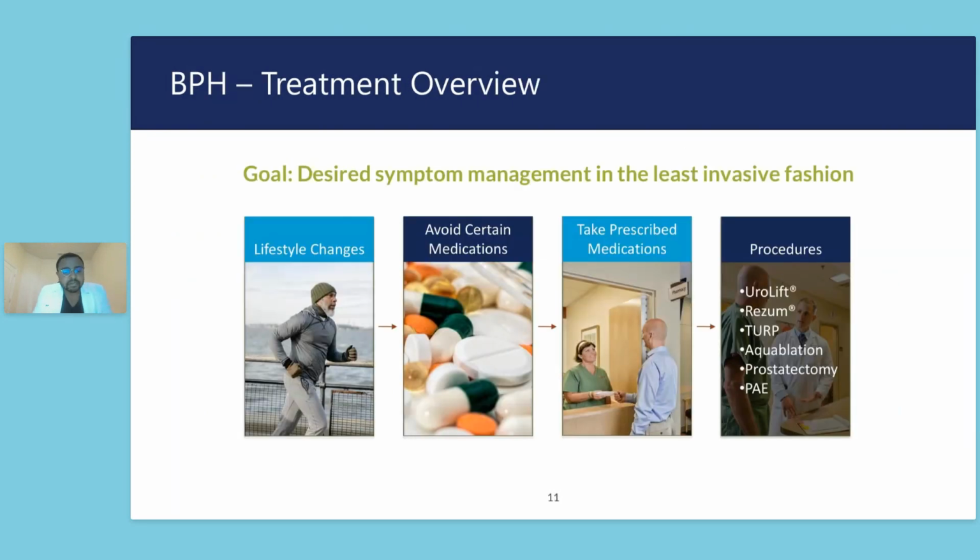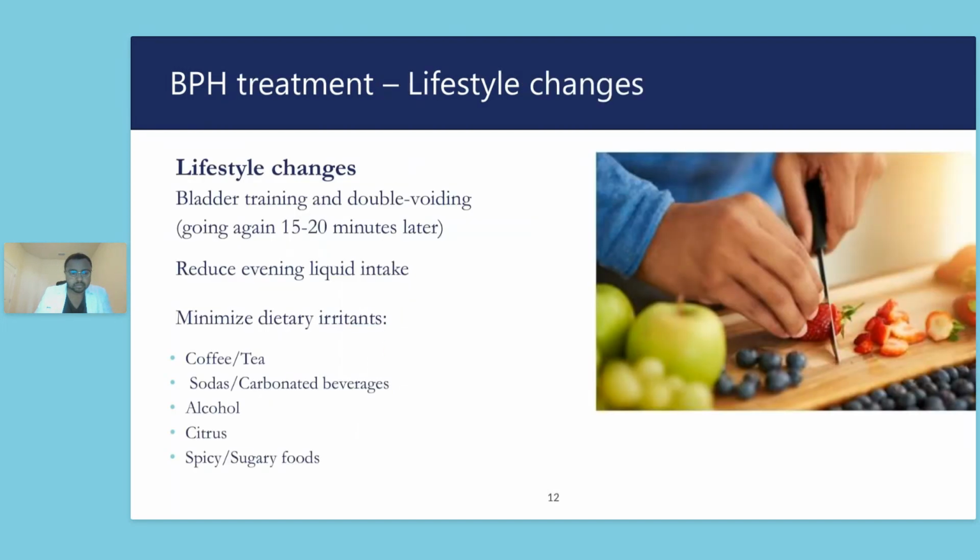Now, this is pretty much the treatment overview for BPH. We usually go through things in a stepwise fashion, starting with lifestyle changes, avoiding certain medications, prescribing medications to help with BPH. And if all that fails, we then move on to a procedure to remove the obstructing prostate and open up the urethra to let you pee better.